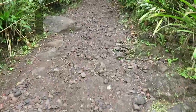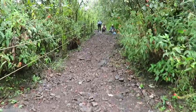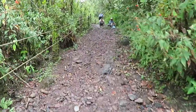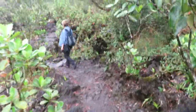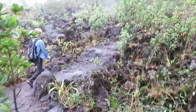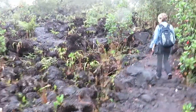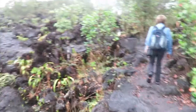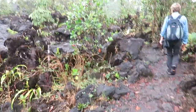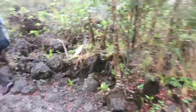Climbing up a bit of lava here, up an old volcano. Really walking amongst the lava now. Having fun, baby? I love it. Yeah, it's cute, isn't it? It's very striking colours, the blacks and the greens. I like the way it zigzags through the lava.